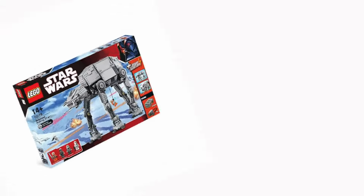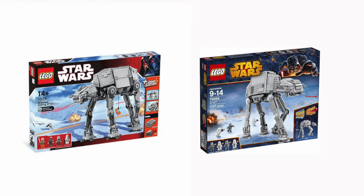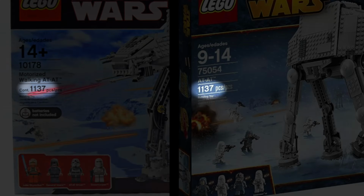Both the 10178 motorized AT-AT from 2007 and the 75054 AT-AT from 2014 have the exact same number of pieces. Both models consist of 1,137 LEGO elements.